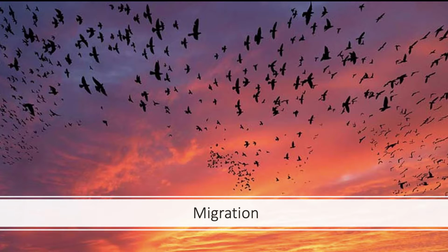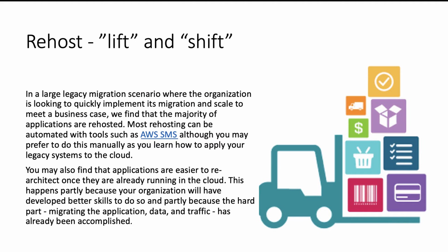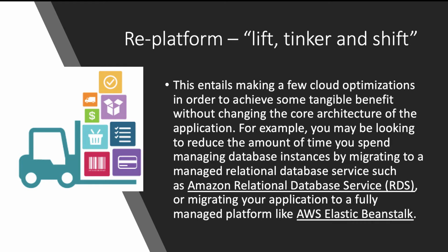So now the actual migration. The migration strategies, there are 6 of them. I've left out 2 of them here in this diagram. The 2 I've left out are retire or retain. And so these are the other 4. Let's take a look at them in some detail. Rehosting, this is lift and shift. We just use the hardware in the cloud and that's about it. This is perhaps one of the most common. Then there's replatforming, where we lift, tinker and shift. So perhaps we'll replace the database with the database service that's offered by the cloud.